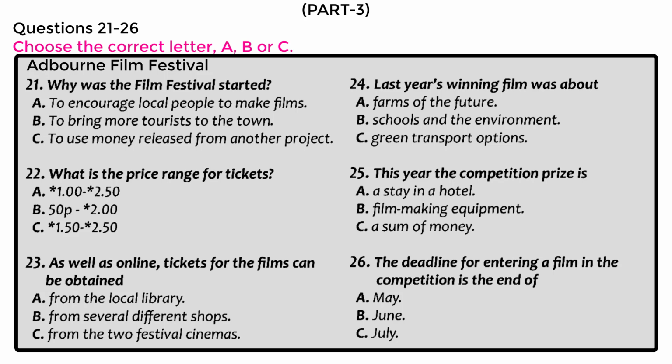Performances are advertised all around town and also on our website, www.adbornfest.com. If you're interested in attending any performance, you can buy tickets online, of course, and you can also get them in the library, which is right next to the main shopping area. I'm afraid this year tickets are no longer available from either of the 2 cinemas because of restricted opening times.